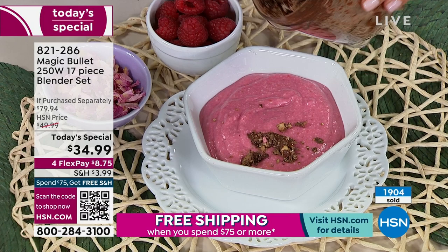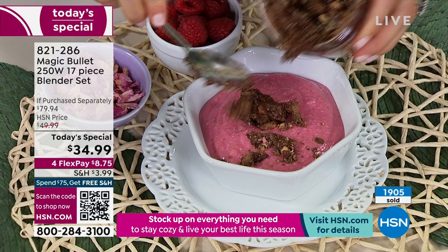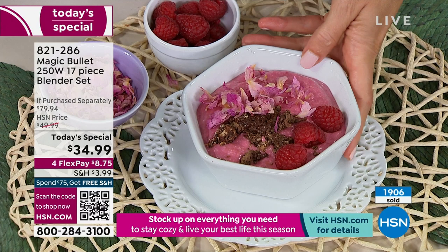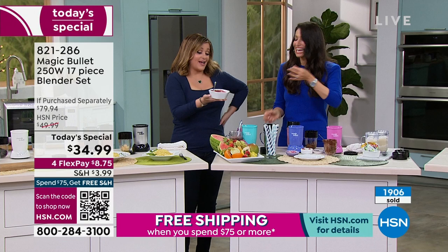Watch how Cheryl sets this up, because that's the thing too. Maybe your resolution is to save money instead of going to the smoothie place or the restaurant for that rich, decadent dessert. Exactly. You can be making everything with your Magic Bullet. I mean, this. It's so pretty. Just a bite. I mean, look how beautiful that is.